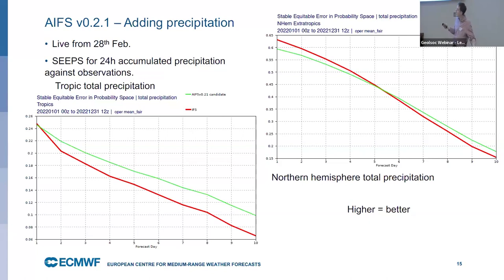So what I'm showing you here are scores against observations, so observation stations for 24-hour accumulated precipitation. This is for the score that's called SEEPS, which is an improvement on mean squared error, because it doesn't let you win too much by just saying it's never going to rain very much, which is the problem with mean squared error and precipitation. It's still an imperfect measure, but it says basically, are you in the lower, middle, or upper tercile of precipitation, and then scores how accurate you were at getting into that right category. So this is a score where higher is better.